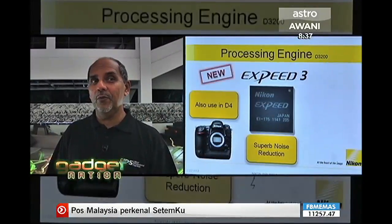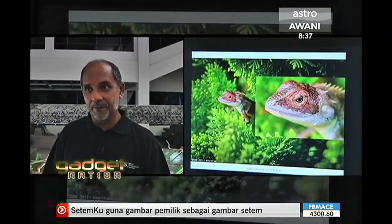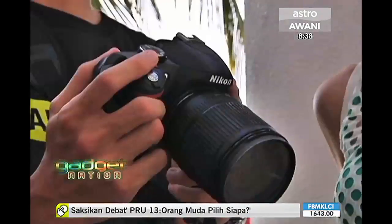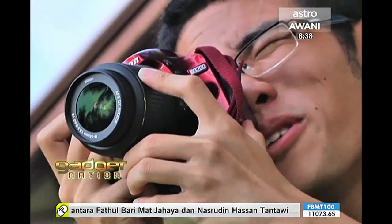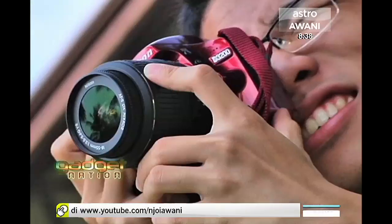First thing is the processor is very fast. In order to work with a higher megapixel, like 24 megapixel, you need a very fast processor. There's an EXPEED 3 processor which is being used in the D4. So this is the best choice because it gives you the best processor to work with the higher megapixel. That's why it can give you 4 frames per second in continuous shot, even though this is an entry-level camera.